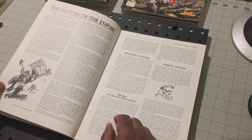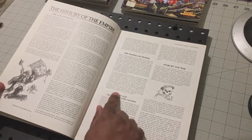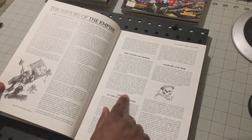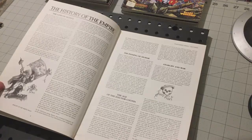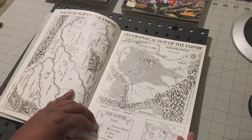Now, it's funny because they say he took his place alongside the chief old gods of the empire, Taal, Ulric, and more. But you don't hear about any of them in Age of Sigmar, so I wonder what happened to them. That's kind of funny. But anyway, they go on and talk about the age of the elector counts.